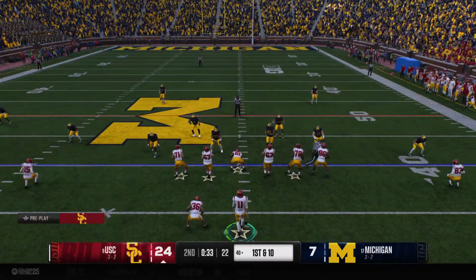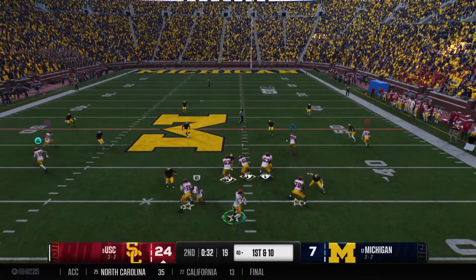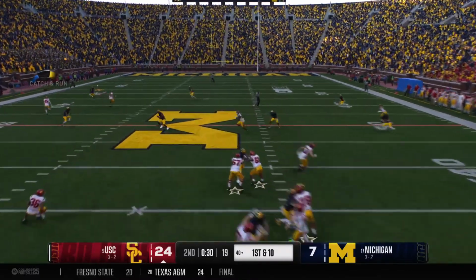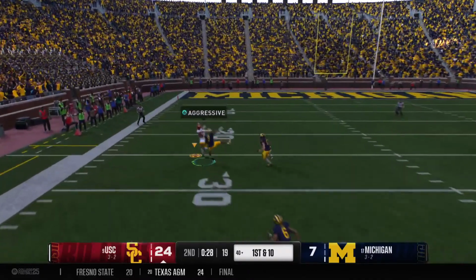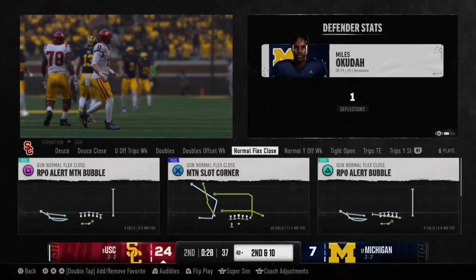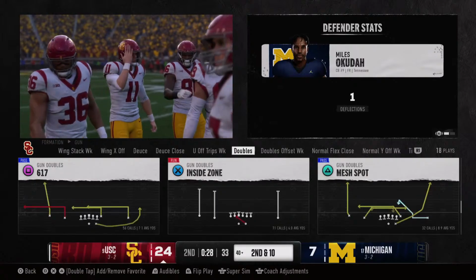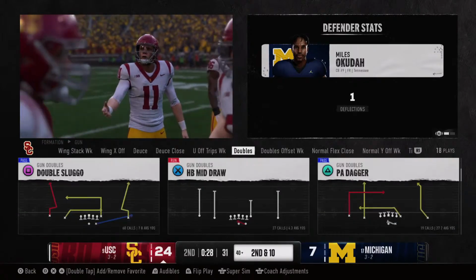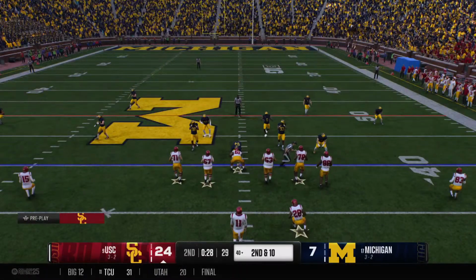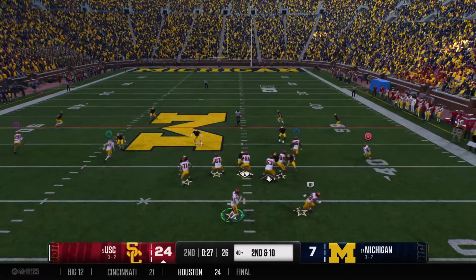Starting this drive like that is exactly what they'd hoped for. Now 1st and 10 from the 40. He's taking the shot. And it's incomplete. Good play downfield by the DB. DB does an outstanding job here on the deep pass, locating the football, no PI, able to swat it away, passing the play. No gain on 1st down after the incompletion.